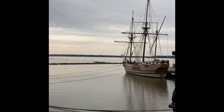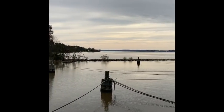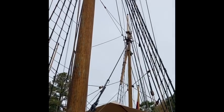That's the one that I had dinner on 2 years ago. It's a perfect day out today. Wish you guys were here. And like I was saying, the sails are all put away for the winter. They've winterized it.